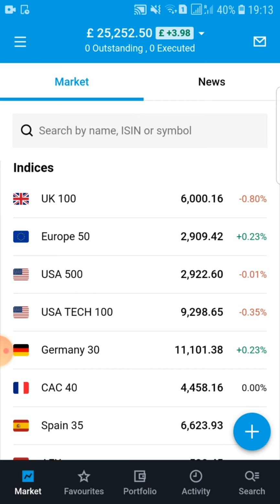Before I start, this is actually a really important thing to learn if you are new to trading. Everyone wants to know how to buy shares, but nobody really thinks about how to sell, even though if you actually want to make some money, you're going to need to do this eventually at some point.